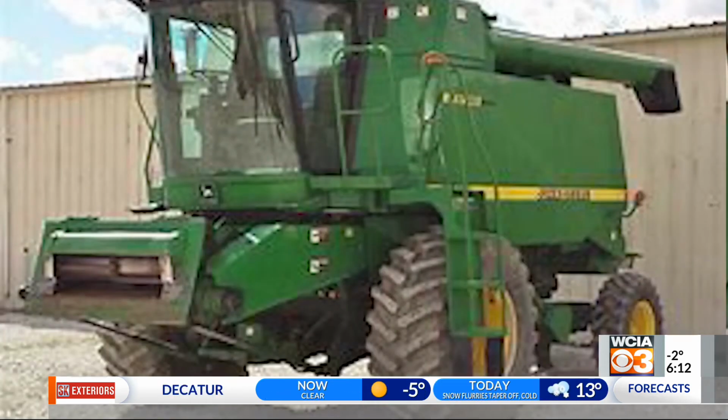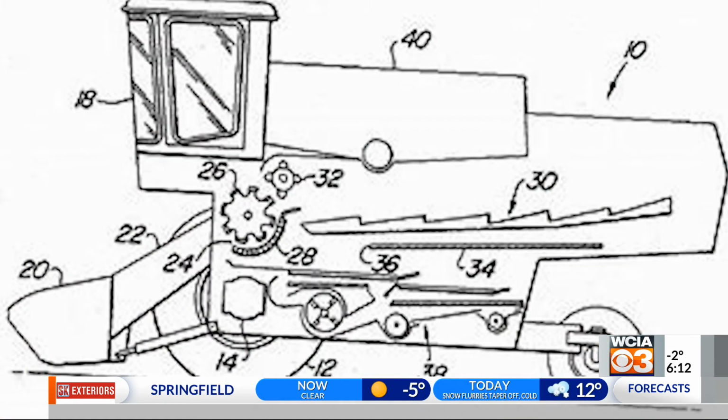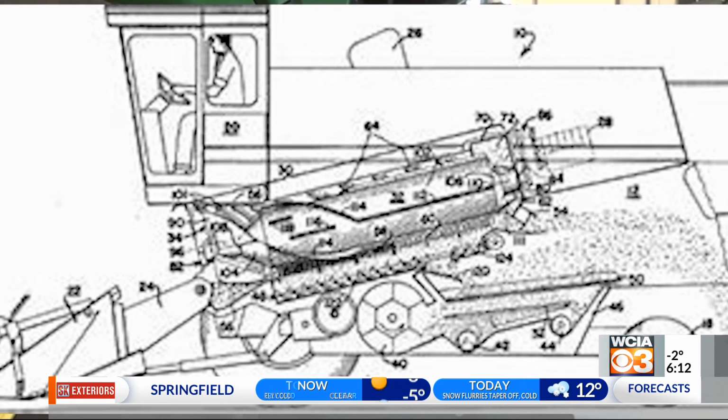This complements the walker machine that's already here. And it's a great way to get students around this machine, again, understand how it performs in the field, the differences between the technologies of combines, between a walker and a rotary machine.